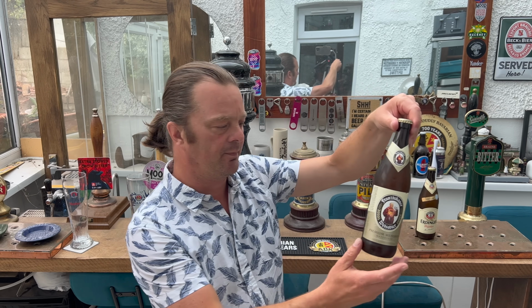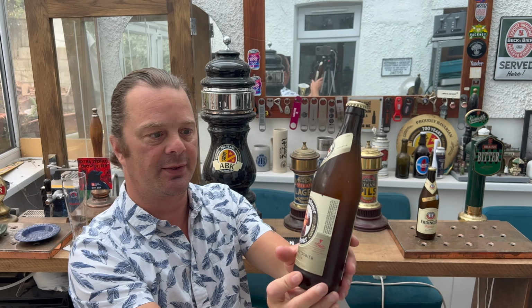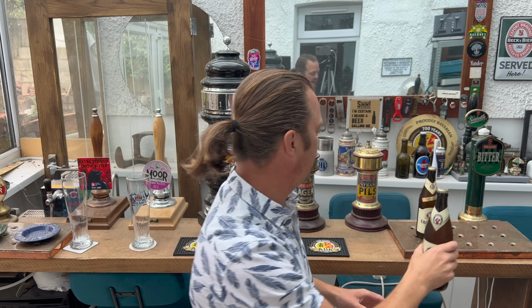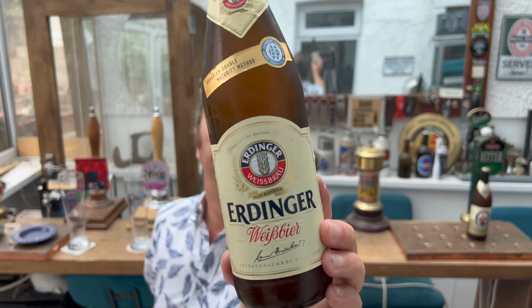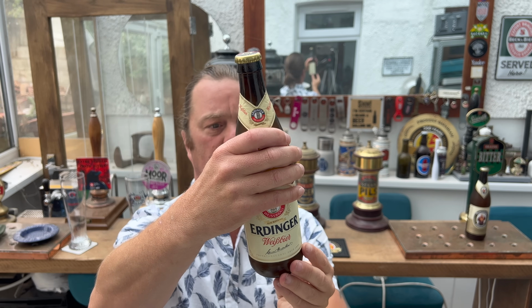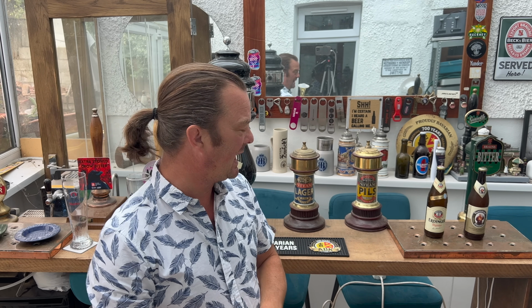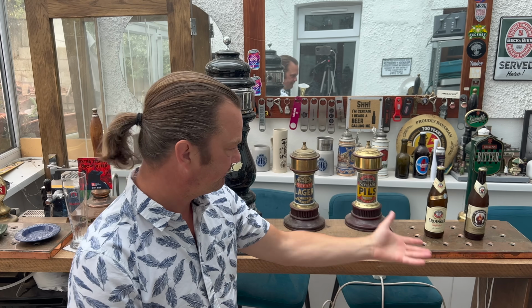Franziskaner Weissbier, 5% ABV, 500ml bottle. One of my favourite all-time Weissbiers. I think it's a really solid Weissbier. And Erdinger Weissbier, this one is coming in at 5.3% ABV. So slightly higher in the ABV. But these two are available in Morrison's, Tesco, Asda, Lidl. I think you can get Franziskaner in Lidl. Aldi generally kind of stick with their own Weissbier. But you know what I'm trying to say. If you go to a general Big 4, Big 6 supermarket, you will find these beers.